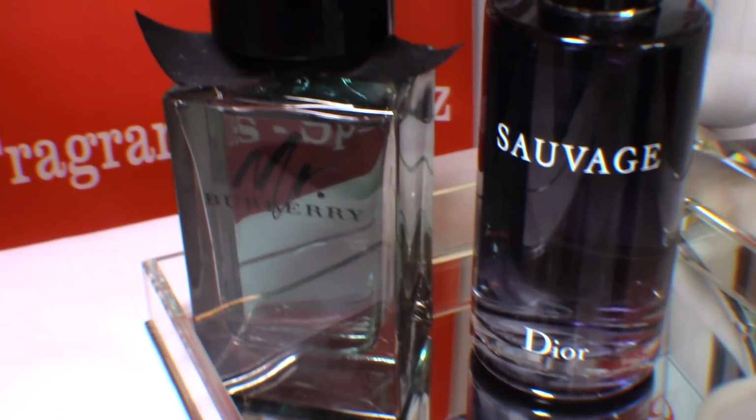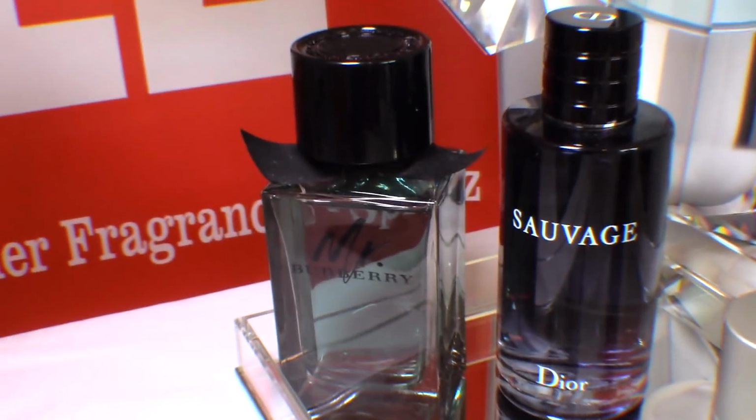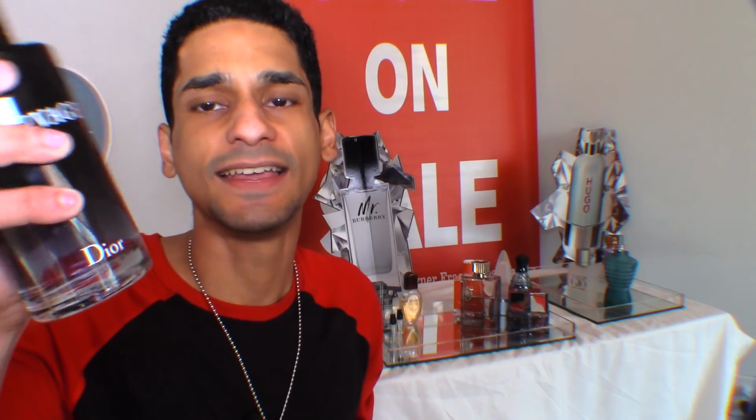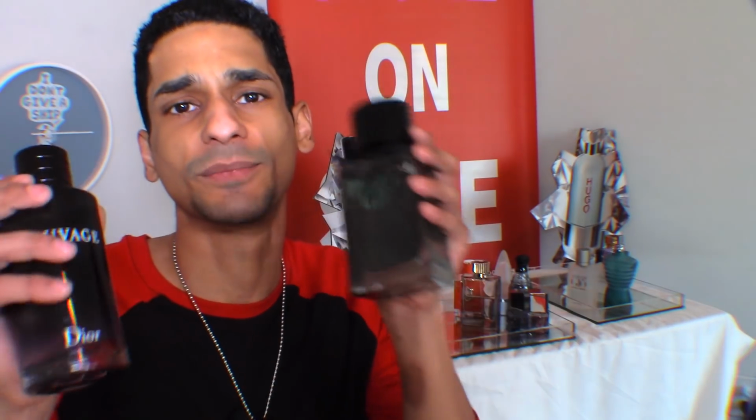Because if you get a big bottle like this and you're still experimenting, trying out all these different bottles, give it 2-3 years, you're still gonna have probably over half of this left, and the fragrance is gonna begin expiring. So if you're not gonna use it, or you're using a lot of other fragrances, don't buy such a big bottle.